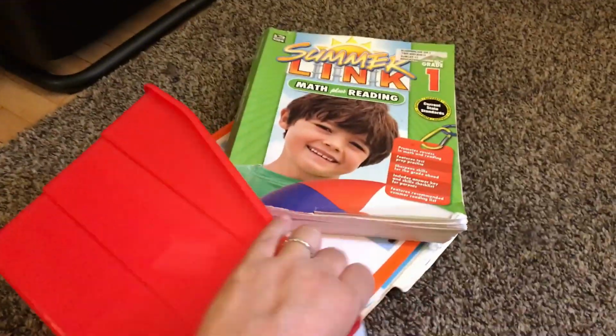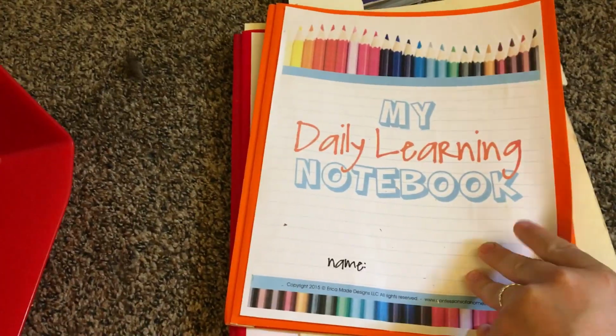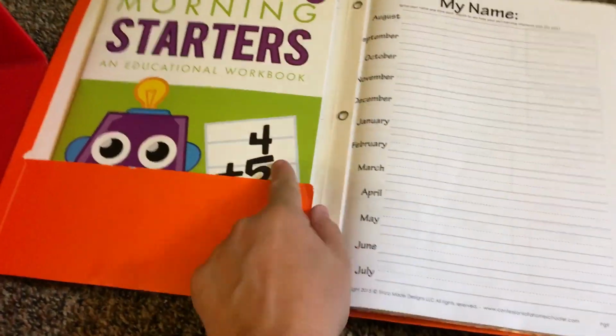And I try to keep it nice and organized. So in the next bin, he has more things. He has his daily learning notebook, which is our calendar that we do daily. And we'll start at one school. And inside there, there's also a little morning starters book that I like them to do.